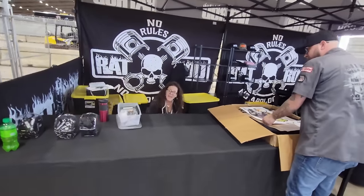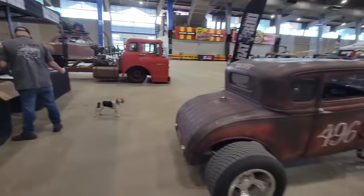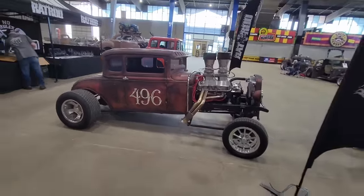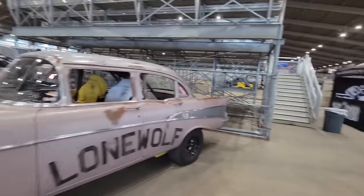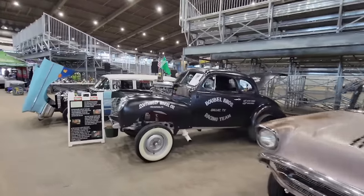Tracy working hard. I love this thing. Jerry's car from Rat Rod magazine. Got Jerry there talking to some people. We'll go over here and look at these trophies.